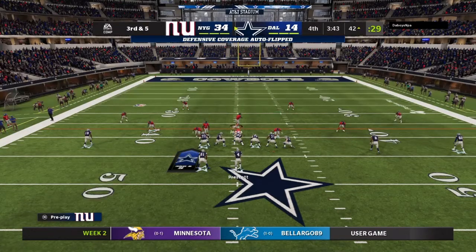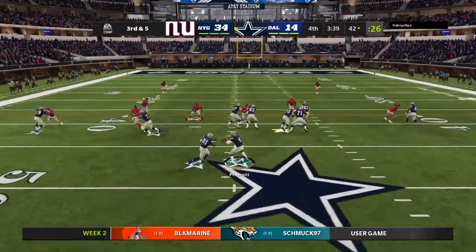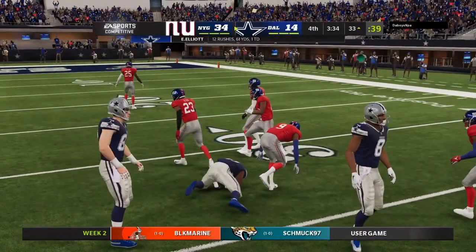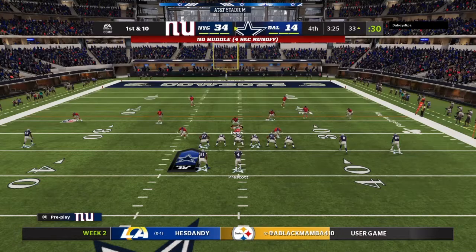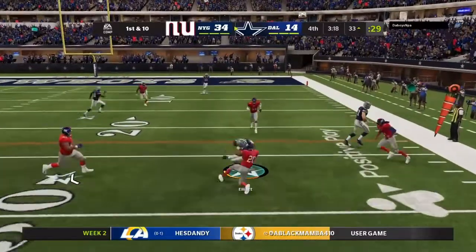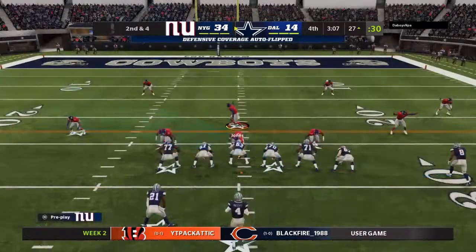The Cowboys on 3rd down. Just 1 for 5 to this point. This will be 3rd and 5. Out of the gun, it's Elliott. And he's able to get it to the 33. Good enough for a 1st down. So after a good run by Zeke, another 1st and 10. Here's Prescott. A dump off to Elliott. And he'll be brought down at the 27-yard line.